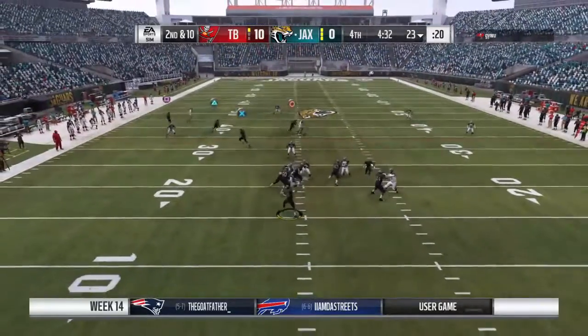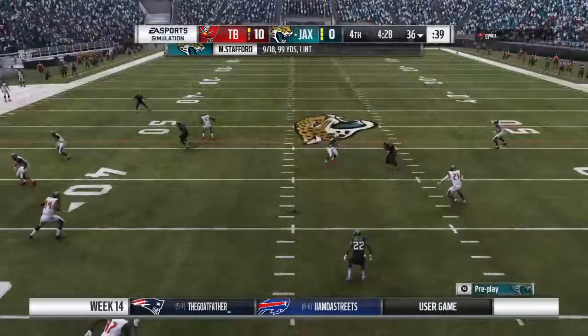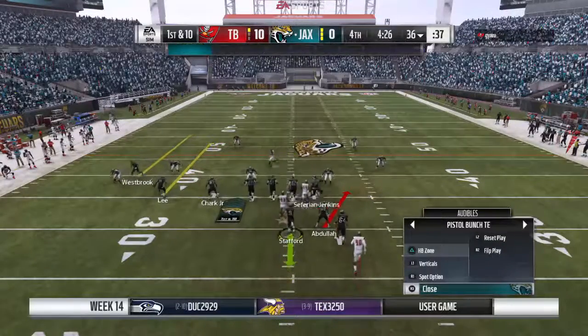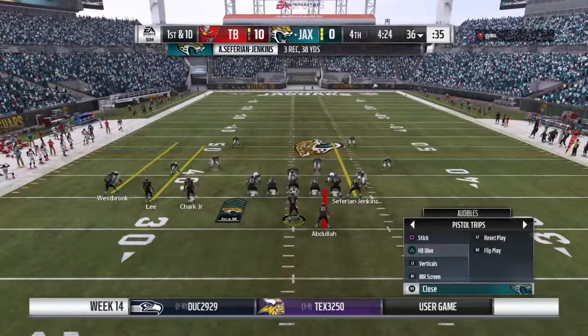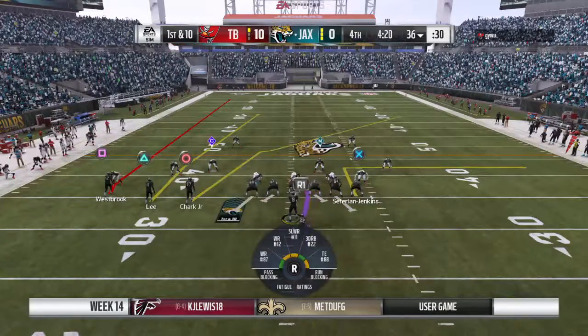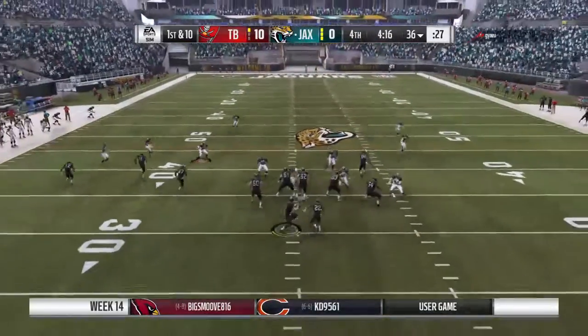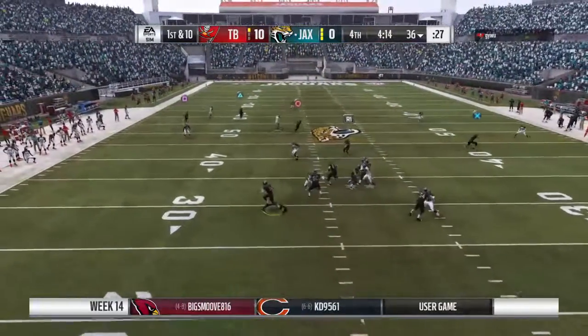On 2nd and 10, Stafford. And he comes back with one complete. And they're able to get this one across the 35. 13 yards as the quick slant keeps the drive moving. Big 20, big 20. On first down, it's Stafford.